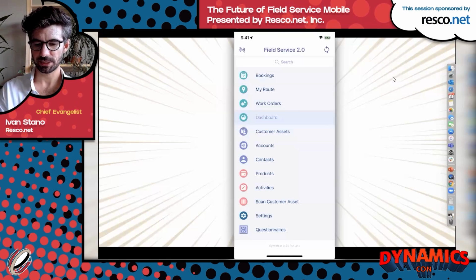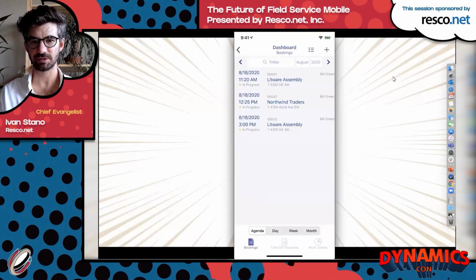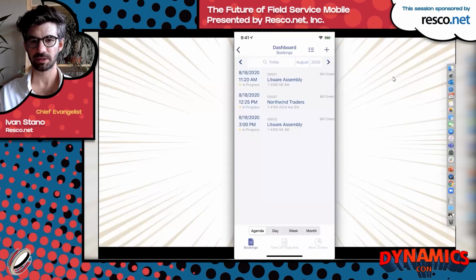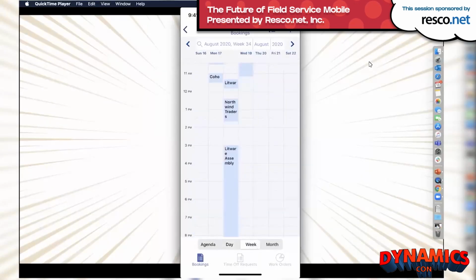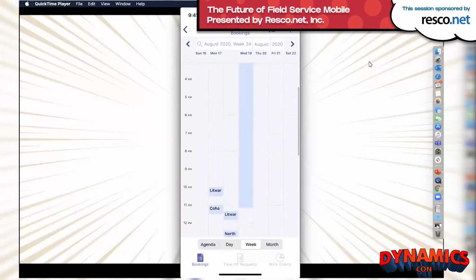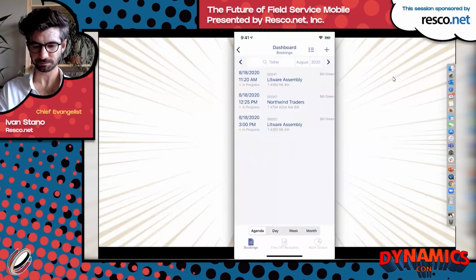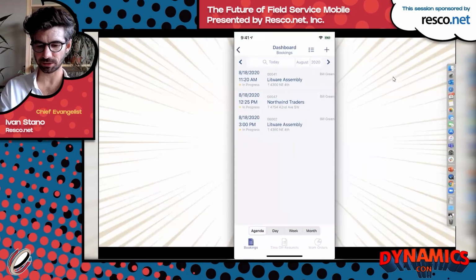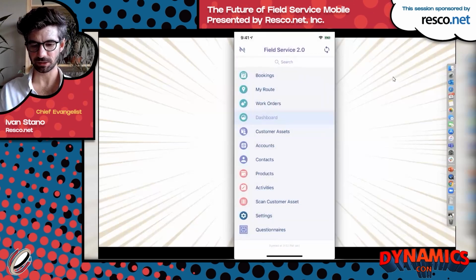So when I start my day, I usually go to the dashboard. Part of the dashboard is a calendar. And as you can see for today in the agenda view, I have scheduled 3 different visits: Litware, Northwind, and Litware Assembly. I can change it quickly to a day view where I can see how much time I'm going to spend at each location, week view to see how my whole week looks, or even month view if I want to see how busy I am. So that looks good. I think I can do these 3 visits in a given day. So I'm ready to hit the road.